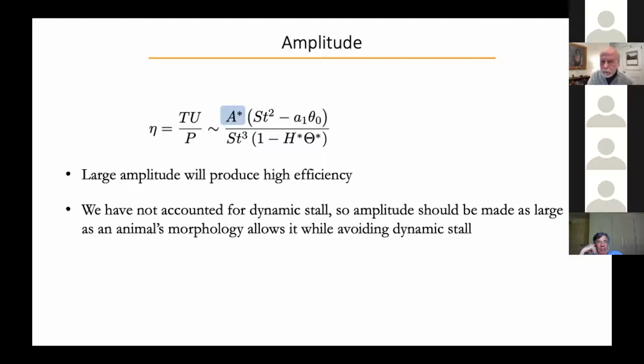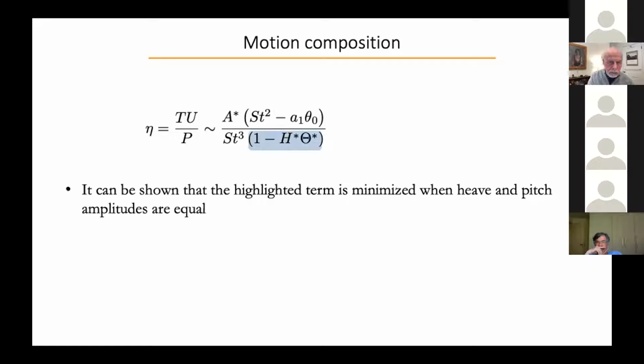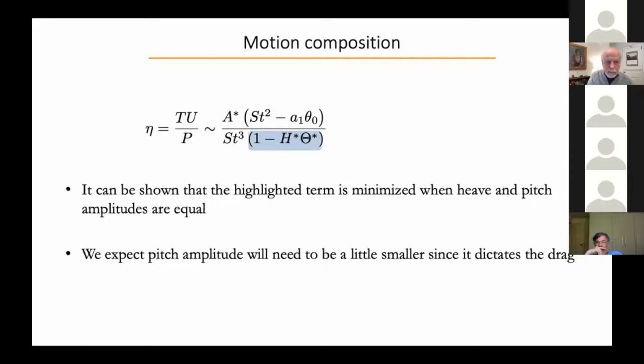What about the motion composition? Remember, we had that other term in there, this 1 minus H star theta star. And it turns out that that highlighted term is minimized, in other words, it gives you the maximum efficiency, when the heave and pitch make a comparable contribution to the motion. But it turns out that that's actually not the best place to be, because remember that the pitching amplitude is tied to the drag. And so it's likely that you want to find the right balance between heaving and pitching to minimize the drag and still take advantage of this 1 minus H star theta star term.